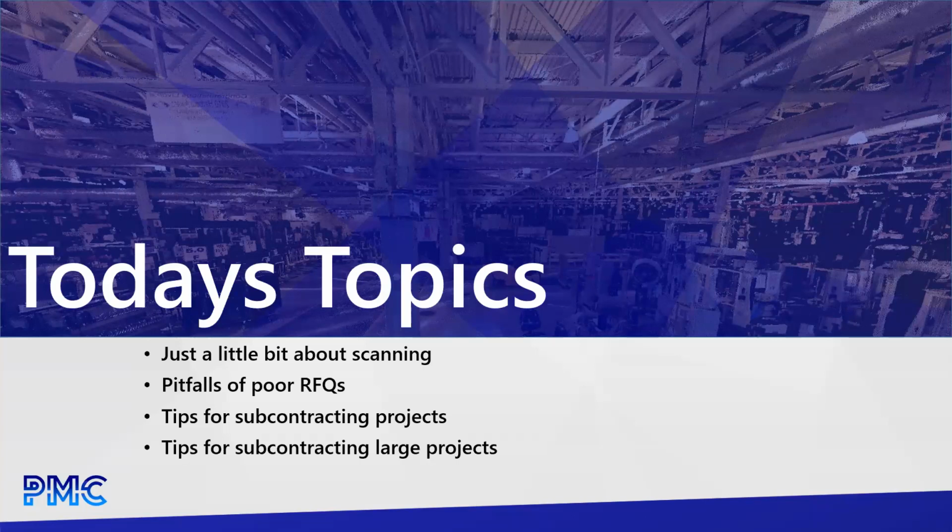So here's our agenda today. We're going to start with a little bit about laser scanning. For any on the call who already know this and are just interested in the subcontracting part, I apologize, but I think it's important to set the ground framework for what we're going to talk about. Then pitfalls of poor RFQs. We see a lot of those. Then some tips for subcontracting smaller projects. And then tips for subcontracting very large projects, because they're very different in the level at which you, as someone seeking bids, would want to treat them.